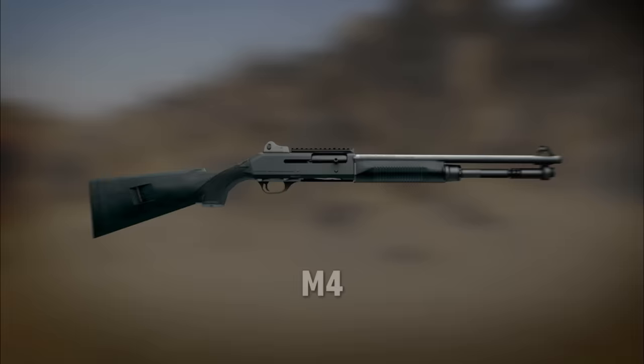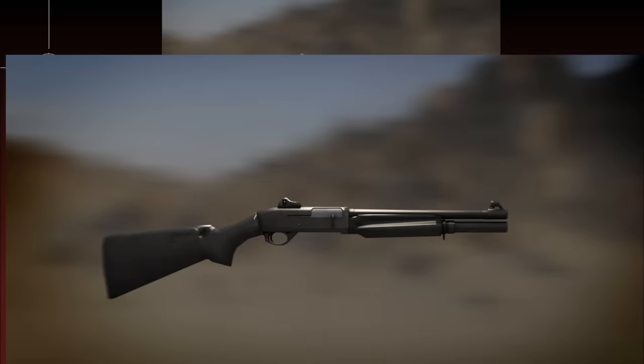We're testing three super shotguns, the M4, the Benelli Vinci, and the Nova Pump Shotgun. We'll get back to the range after these Top Guns bullet points.